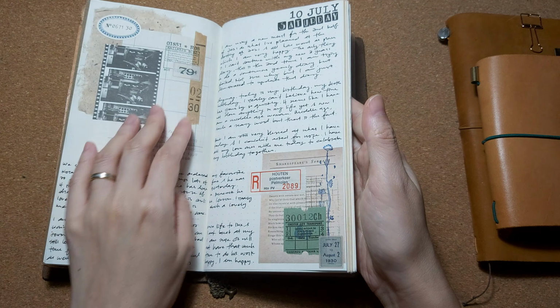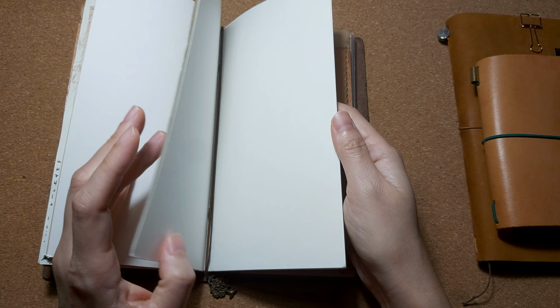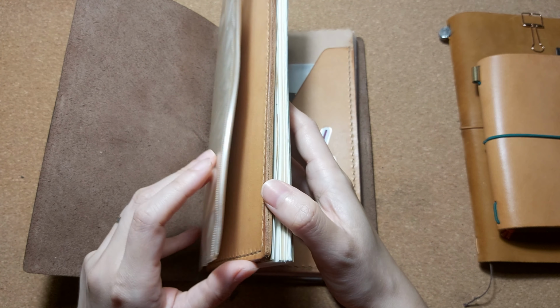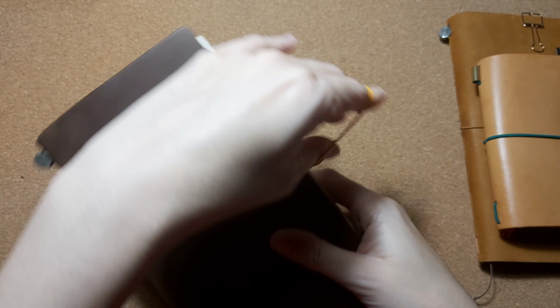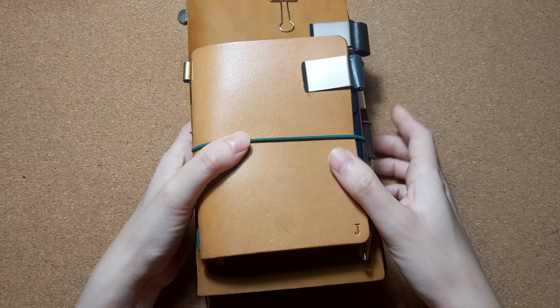I have a "journal with me" video for this, which I am going to do a voiceover for and upload soon. But yeah, I love the weekly journal in my traveler's notebook. And yep, this is good to go for 2021, the second half of 2021. So that's it for my traveler's notebook.